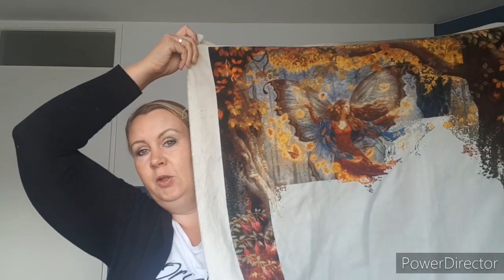Then I have to show you my focus piece, of course. And that's my Fall Fairy. Yep. And I have been working on this one a lot lately. I was behind in Mania, and my goal was to catch up. And I did. And now I'm even in front of my goal.